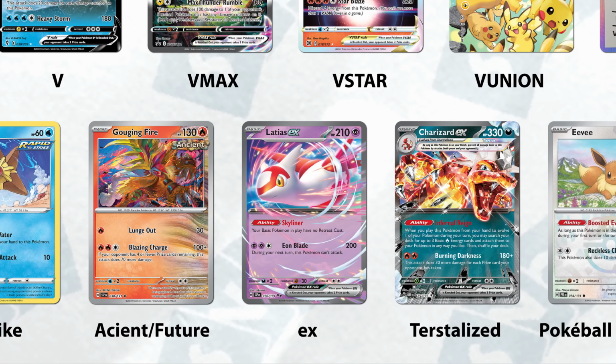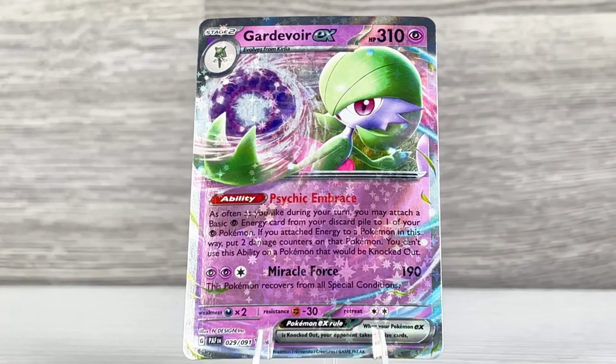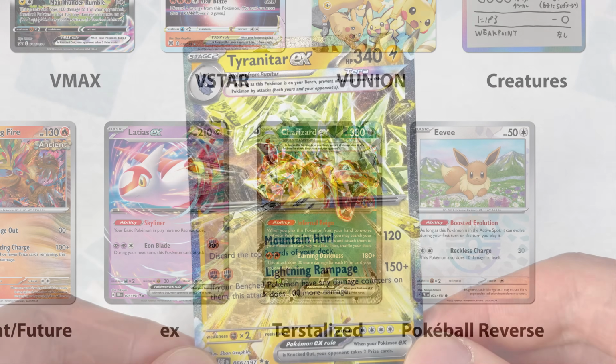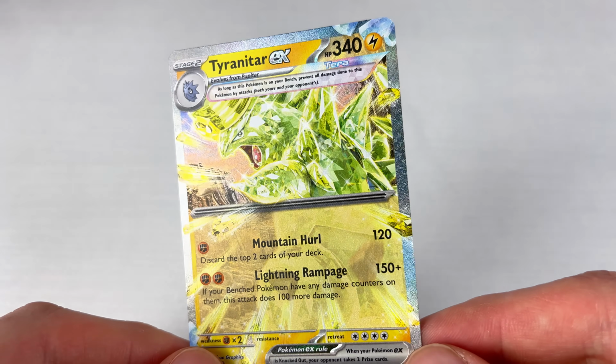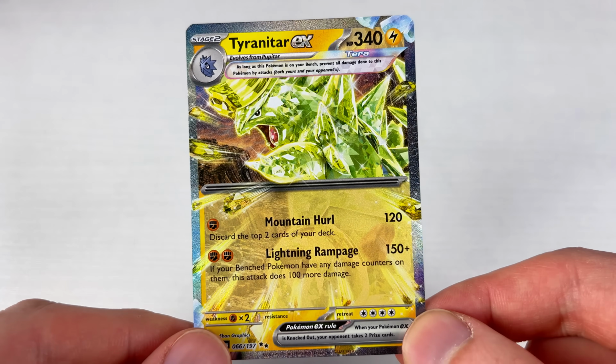Scarlet and Violet also brought back EX, which look like this. Again, they function similarly to other EX Pokemon. We also got Terastalized Pokemon, which give the Pokemon funny little crystal hats and also sometimes changes their type, not unlike the old Delta species cards. Tera Pokemon can't receive damage when they're on the bench during a match.